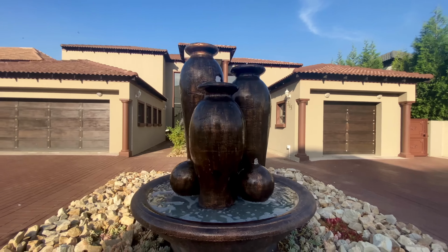We have folding doors that take us into, I would say now we've pretty much seen two lounges. We're now into lounge number 3. This is actually the patio area, but because you have the blinds here that you can close off and you've got the view of the golf course, this is your outdoor, indoor entertainment room. Built-in braai, built-in bar area, and of course, the view of the golf course.